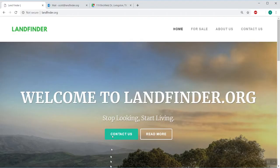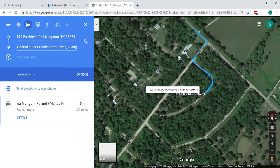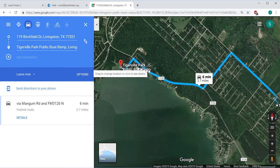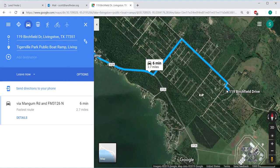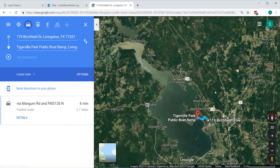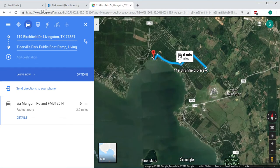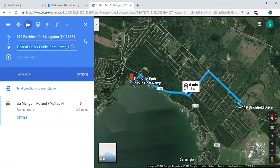Going over to Google Maps, you can see the property here that we were just looking at. The nearest public boat ramp is less than 3 miles away. That's the Tigerville Park public boat ramp. About a 6-minute car ride. So definitely would be a great place to have yourself a boat, be it a ski boat or a bass boat. Lots of really good fishing on Lake Livingston. As you can see, the lake is very, very large, and there's lots of stuff to see and explore out there. Similarly, the property is pretty close to Livingston, Texas as well.